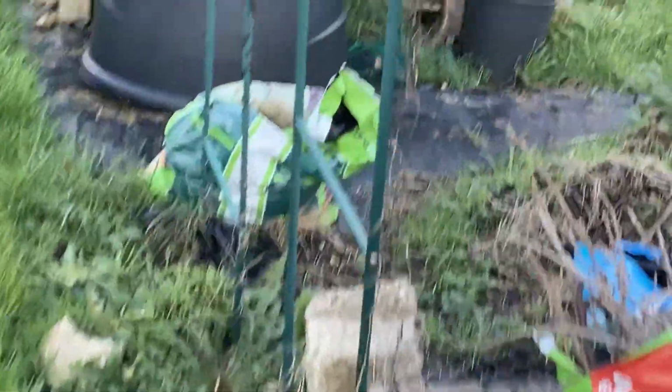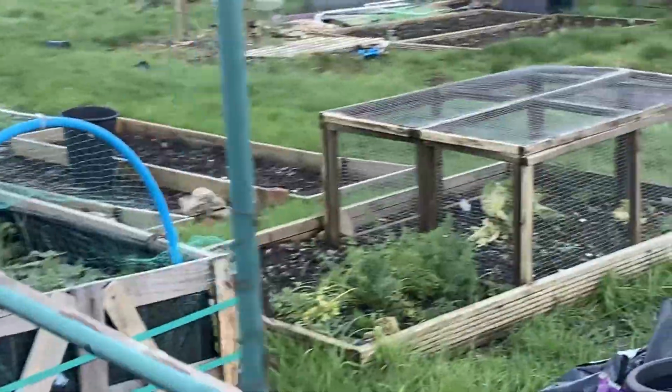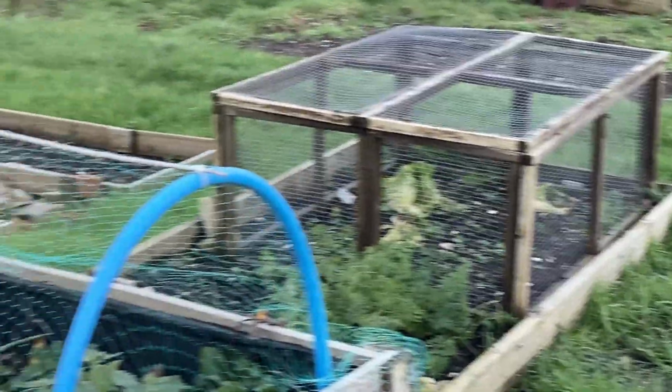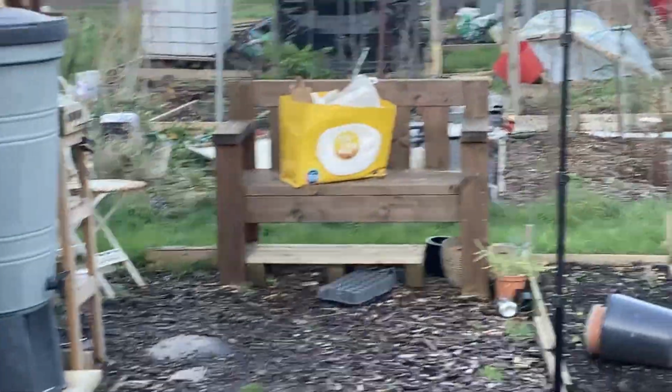What else have we got? Some more carrots over there that need to come out. The lettuces have had it. I think they've been munched. Yeah, and a general tidy up, really, I think is probably on the cards. So I think first things first is I need to make a list, really. So let's put the kettle on. Yeah, let's have a coffee and make a list. Sounds like a good plan.